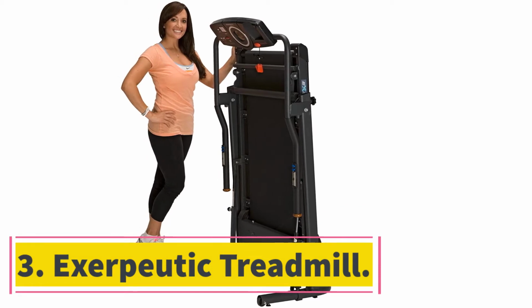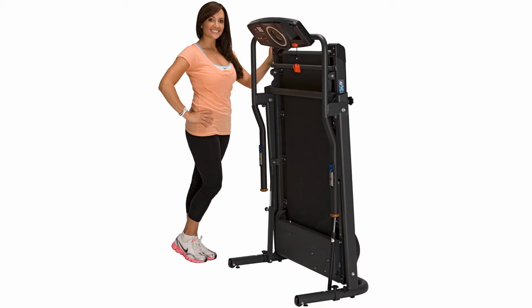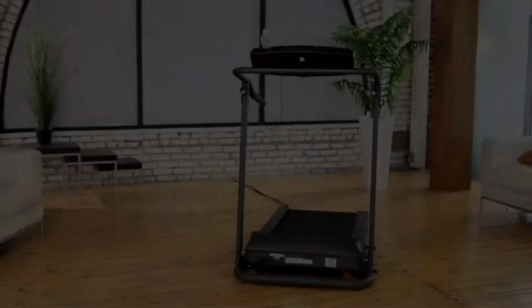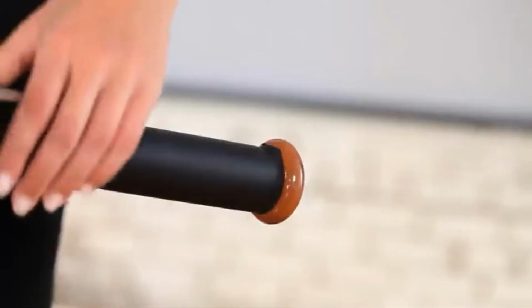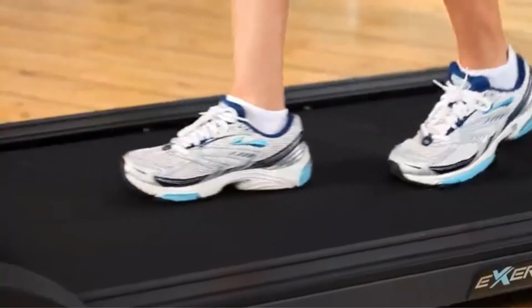At number 3, Exerpeutic Treadmill. The Exerpeutic 400-pound capacity treadmill walk-to-fitness electric treadmill is your best bet if you desire top performance from your workout sessions. You will easily burn surplus calories and accomplish a healthy lifestyle. With a user weight capacity of 400 pounds, this is certainly the perfect product for everyone.